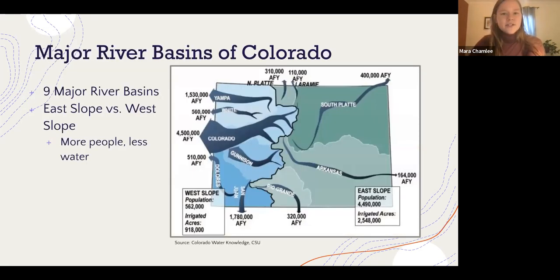So let's zoom into Colorado. There are 9 major river basins in the state, and the arrows here give you an idea of just how much water flows from each basin and to where. And these correlate with the 9 basin roundtables in the state. But I'll get into a little bit more about that in the governance section.